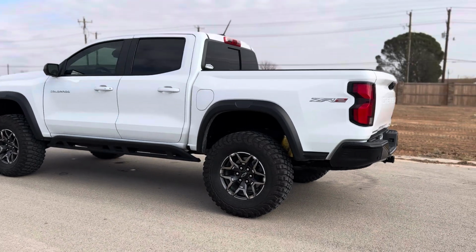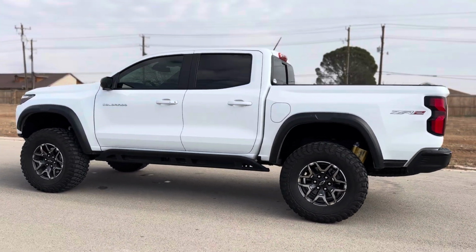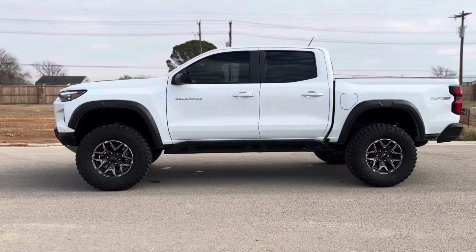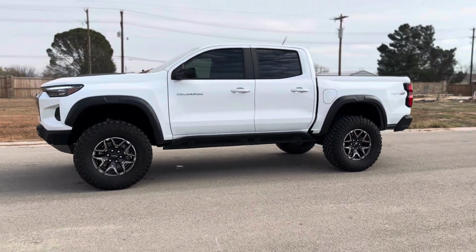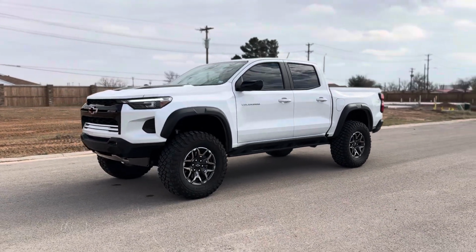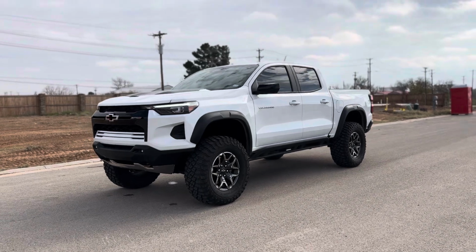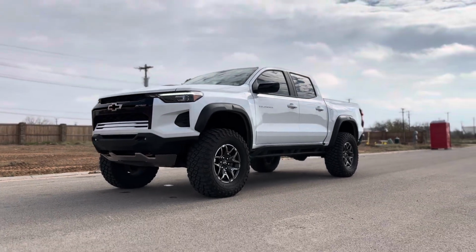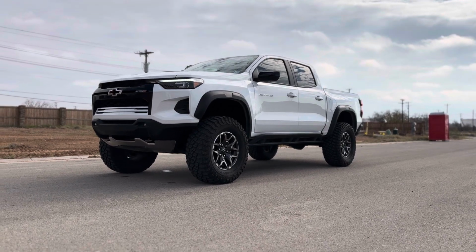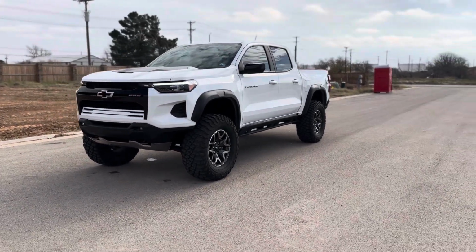Oh, and I just ordered LEDs all around for this thing, so they should be here next week. I'll try and make a video of it, at least before and after, or the install. We'll see. But I just want you guys to see how she's looking. Man, that's a good stance right there. She's looking good. You take it there for an alignment.